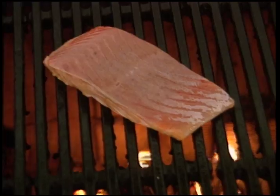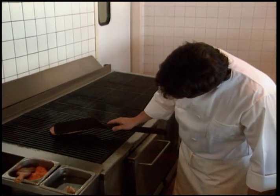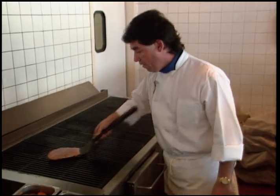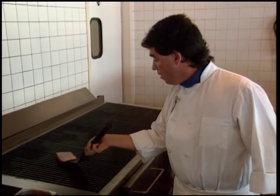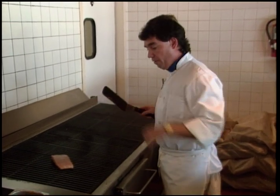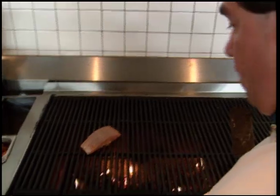you just want to put your fish right on there. All right, when you see on the side of the fish that it's starting to cook up from the bottom, then it's time to make one of the moves that we make as we cook the fish. What I'm going to do here is turn it to an opposite angle from which it was initially put on. That'll give it the nice cross marks.